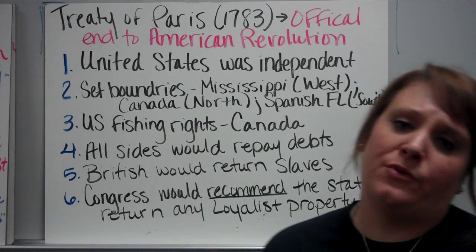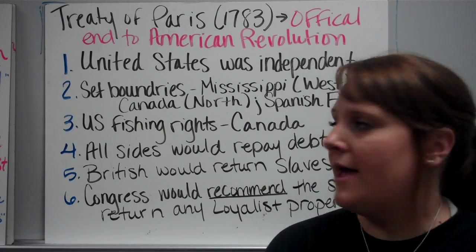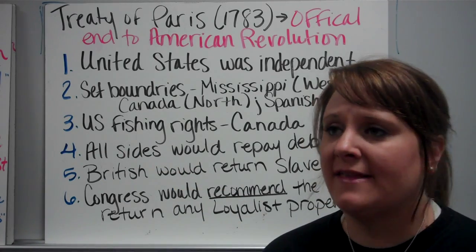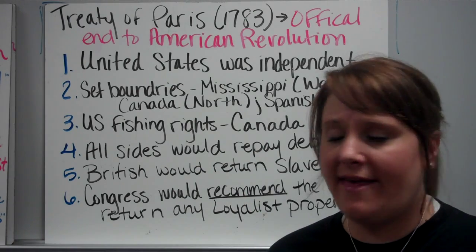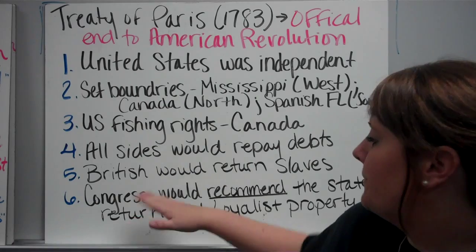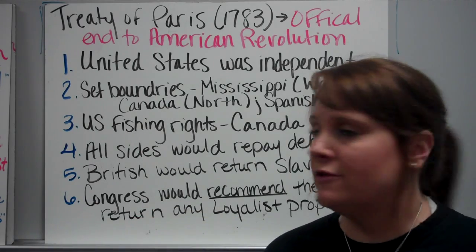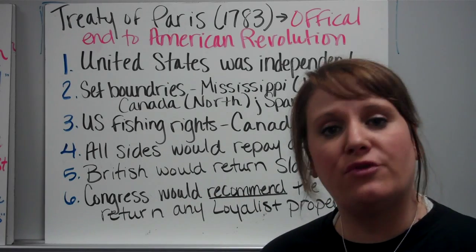Okay, so the treaty sounds wonderful. In reality, most of it was not followed. The U.S. really never was allowed fishing rights. Britain never returned most of the runaway slaves. American states did not generally return land to the loyalists, and neither side paid off most of their debts.